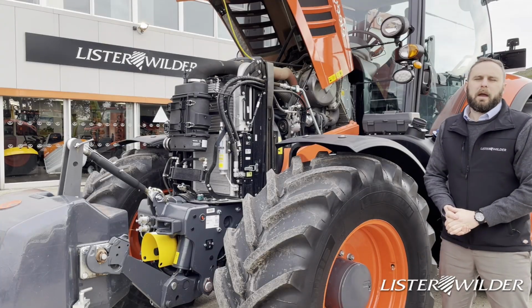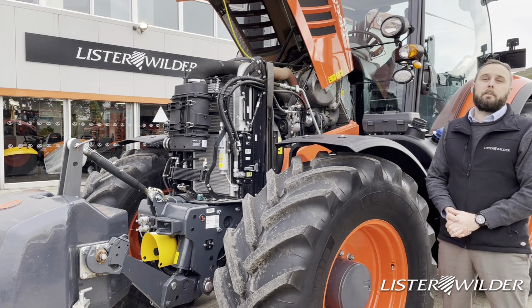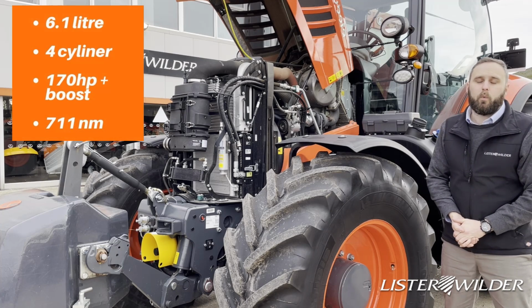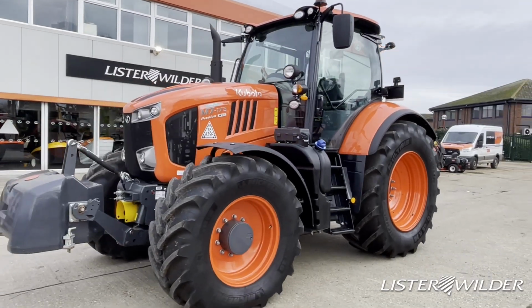So I guess we'll start with the power plant then. This is Kubota's new Stage 5 engine which meets current emission standards. It is a 6.1 litre 4-cylinder which produces a whopping 170 horsepower with 711 newton meters of torque.